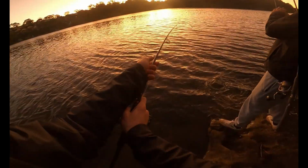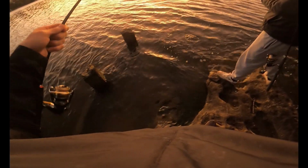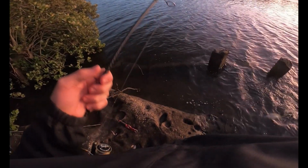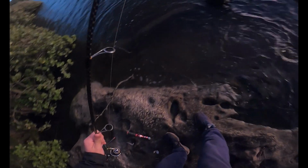Can't see though. Oh, I've got a head torch. Trevally. Yeah. Lovely. Don't know how much you can see on the GoPro, but it's a trevally. Got it around my neck at the moment, the GoPro. Turn your head, mate. Hook's out. Should be right.